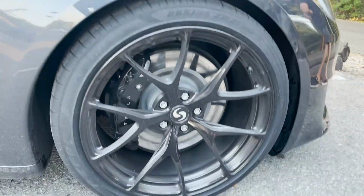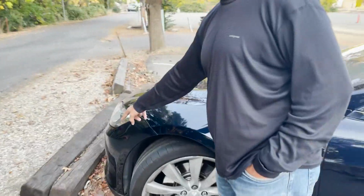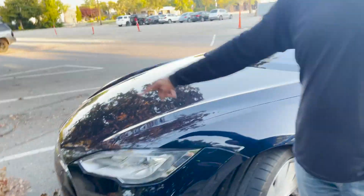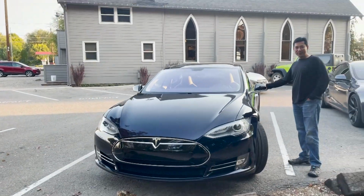There's Plaid, obviously bigger. Okay. No sensors. Not even ultrasonic sensors on these cars. Nothing. Yeah. Okay. The mirrors don't fold. Okay.